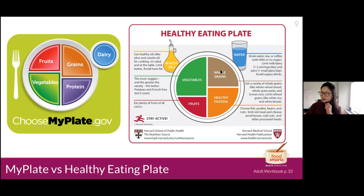Anyone notice anything about the grains and the protein? They added a few words. So for grains, they recommend whole grains, and that's different than just regular grains. So whole grains are things like brown rice, whole wheat bread, quinoa. What are some other ones? There's whole grain pastas, lots of whole grain versions of food these days. Compare that to white rice or white breads. Those are more refined. And the reason they're aiming for more whole grains is they have more fiber, more of those nutrients, and they're less refined.